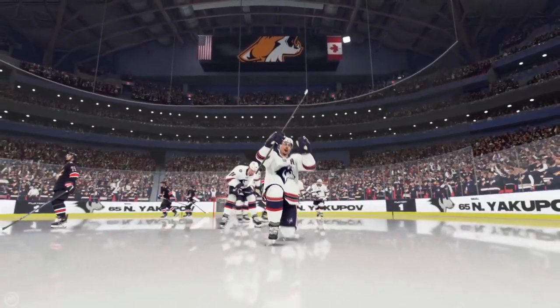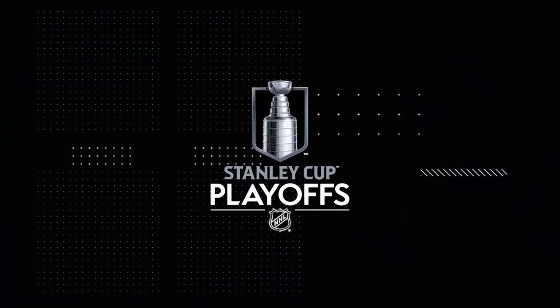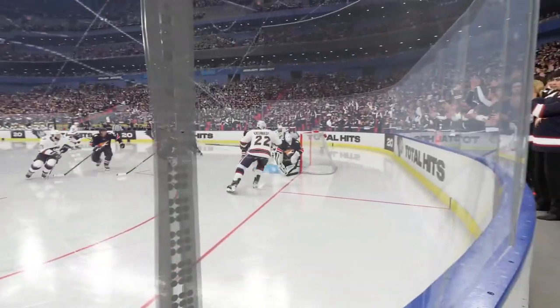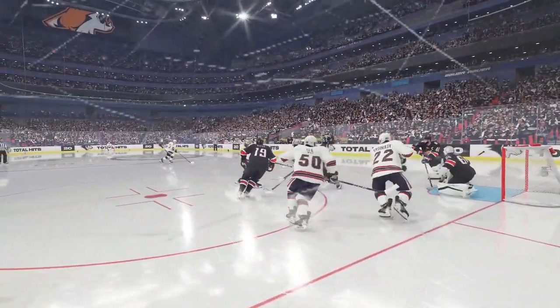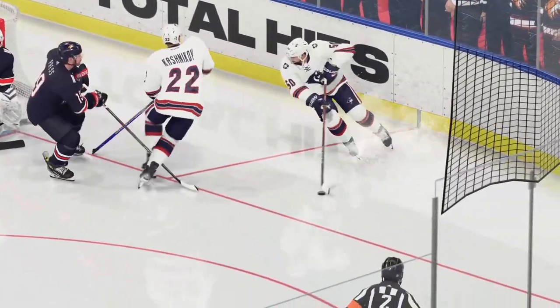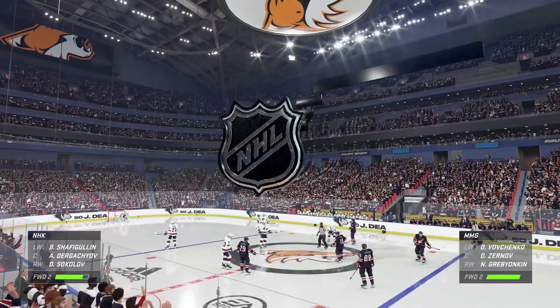His first goal of the postseason ever, and he'll take it. It's much needed too, James. You get to the playoffs, you want to make sure that your teammates have trust in you and you have trust in yourself because you want to be an impact player. That's a nice start. Oh, this is why you play the game, James. Dying seconds of the third period, and you get the go-ahead goal. That could be the game winner right there, and they're certainly celebrating like it is.